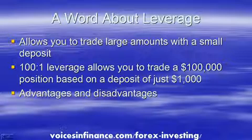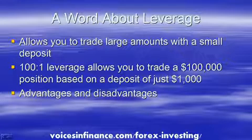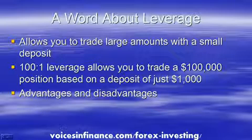But there are advantages and disadvantages to this. The disadvantage being that if a position moves against me, my broker would make a margin call. Now what that means is he would call me for more money to cover further losses. If I am unable to meet that margin call, or if I'm unable to meet continued margin calls, then the broker would close my position. And then there's the possibility of me losing all of the initial deposit that I put down. So those are the advantages and the disadvantages of leverage. You can make a lot of money, but you can lose your entire deposit.